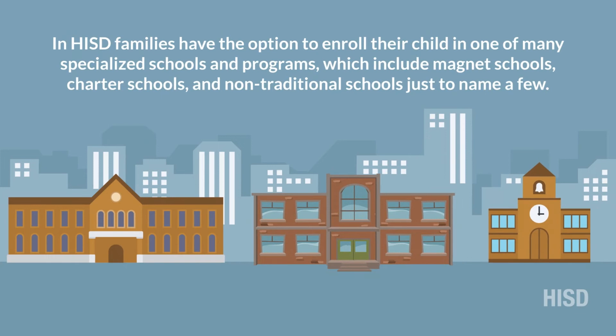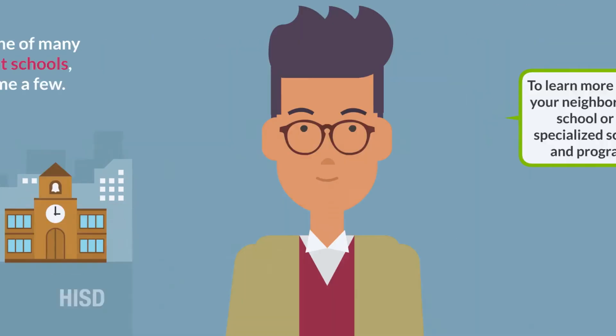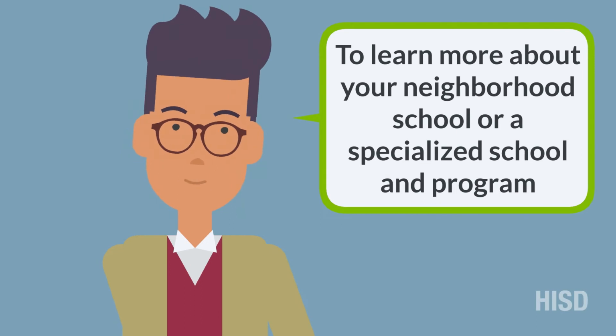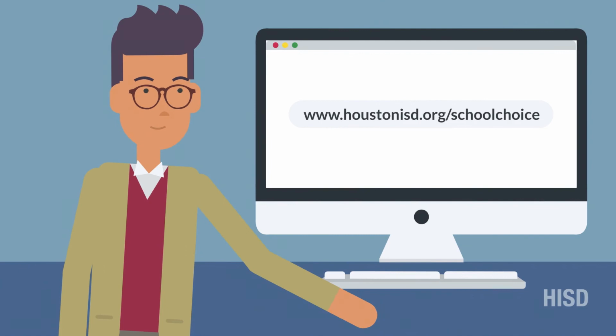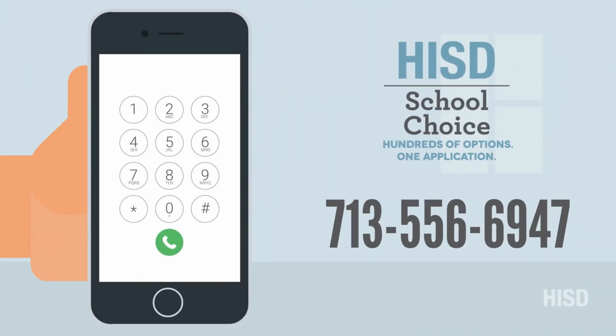In HISD, families have the option to enroll their child in one of many specialized schools and programs, which include magnet schools, charter schools, and non-traditional schools, just to name a few. To learn more about your neighborhood school or a specialized school and program, visit houstonisd.org/schoolchoice or call the Office of School Choice at 713-556-6947.